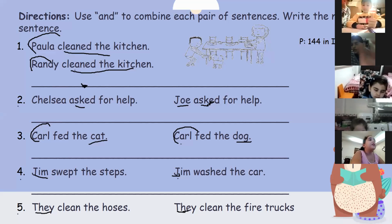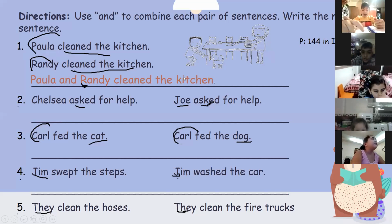Can you tell me the answer or should I help you, Lamar? I'm gonna help with the first sentence. Since we're gonna join the subjects, it's gonna be Paula and Randy cleaned the kitchen. Because we have the same predicate, we only joined the subjects. Berji, solve number two.